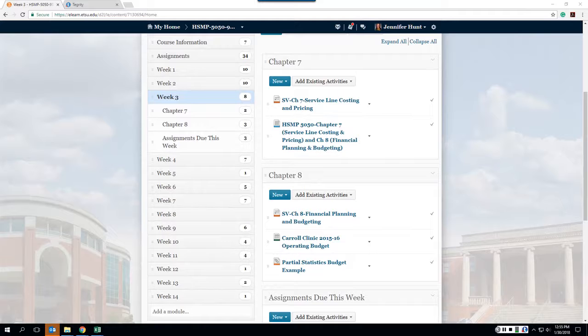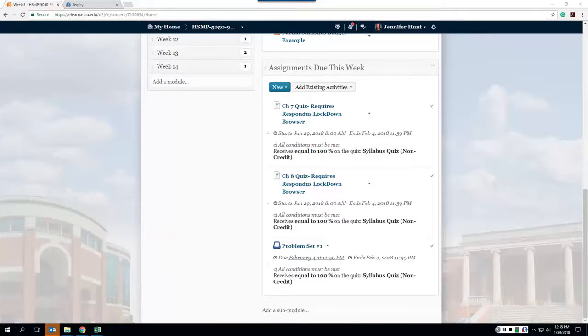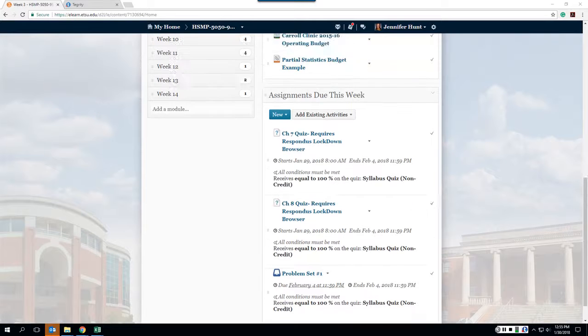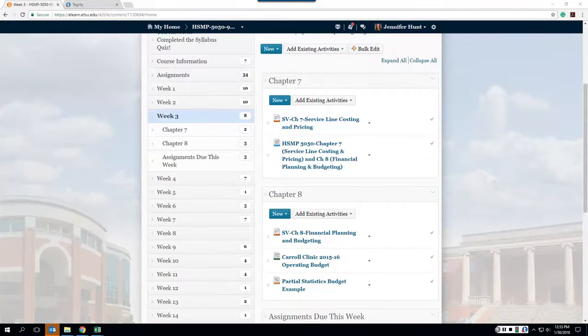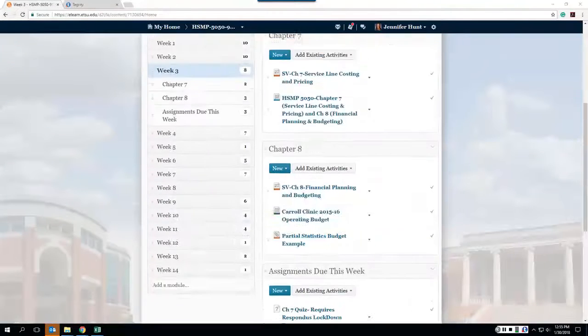So again, looking at week 3, we have chapters 7 and 8 that we're focusing on this week. We also have 2 quizzes, chapter 7 and 8 quizzes due this week, and another problem set. This is problem set number 1. You can see the Dropbox linked up here in the assignments due this week module.